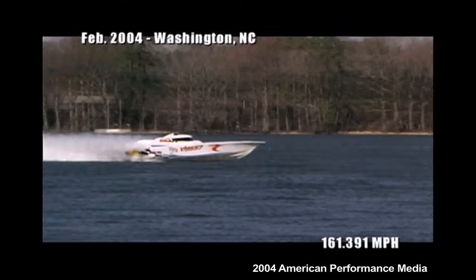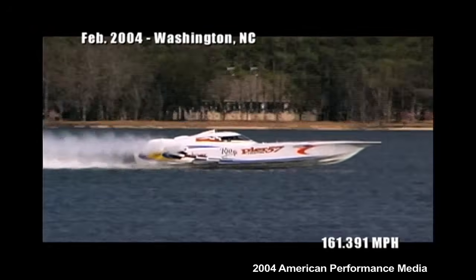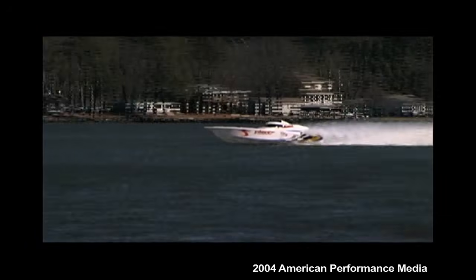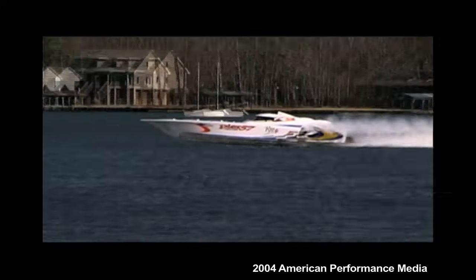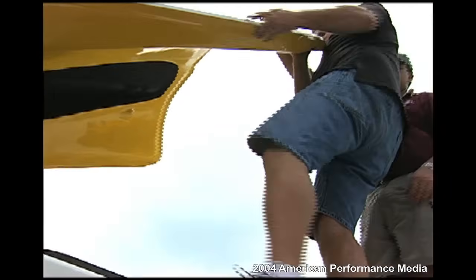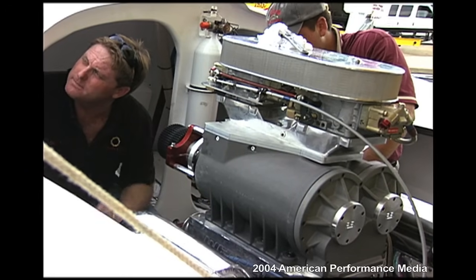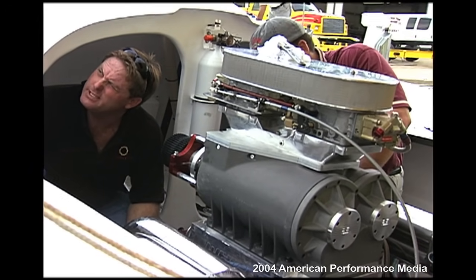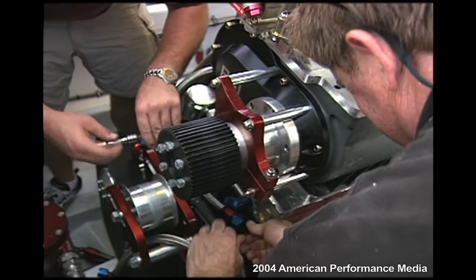In February, Reggie Fountain and the Fountain Race Team set an SBI-sanctioned world record kilo run of over 160 miles per hour on the Pamlico River. And this weekend, in a new 42 Fountain Lightning, the Fountain Team will attempt to break that record. Yeah, we're about 1,200 pounds lighter. We have 500 more horsepower, and I'm still working on setup. You hear about setup all the time with Winston Cup. It's equally as important with boats as it is with cars.